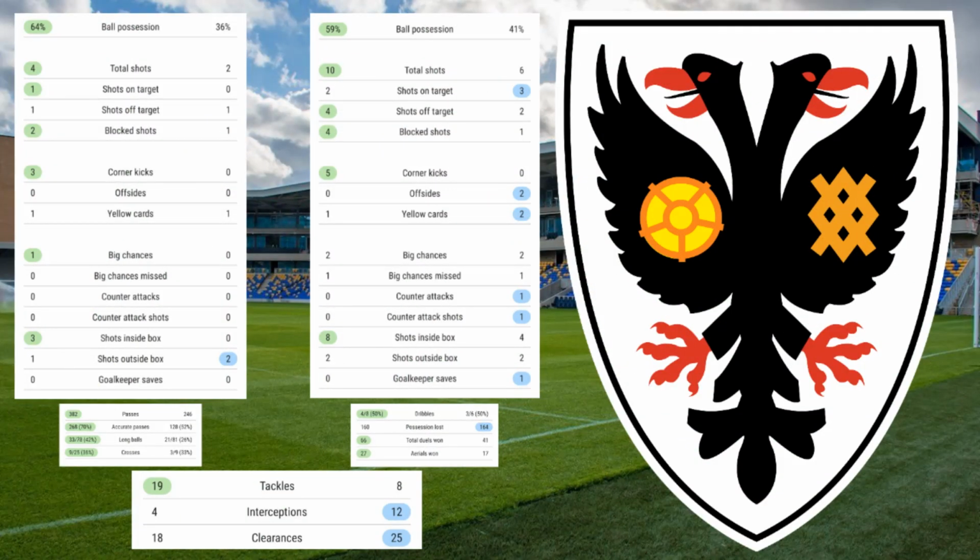Looking at the first half statistics, we had 64% possession to 36% in favour of Wimbledon. We had 2 shots, none on target. They had 4 shots, 1 on target. We each had a shot off target. They had 2 box shots to our 0. They had 1 big chance in that half and 3 shots inside the box. We had 2 shots outside the box, and neither goalkeeper had to make a save.